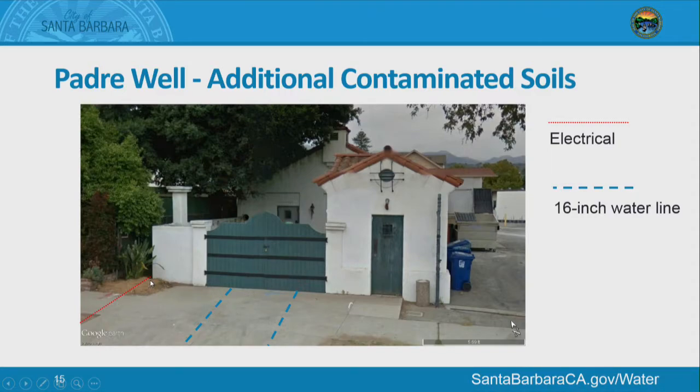In addition to the electrical, we're also changing the size of the water pipeline that goes in and out of this pump station. When it was a well site, it was 8 inches. We're increasing the size to 16 inches so that we can move more water through this station. So we will be connecting the pumps, which are behind the door in the building in the back, digging through the courtyard and digging out to the street to put in the new water lines. All of these areas need to be hauled away as contaminated soils.